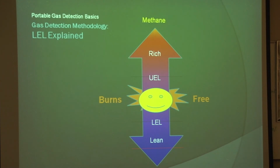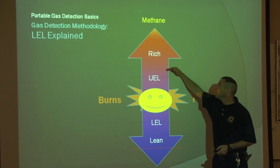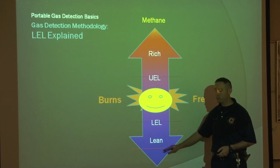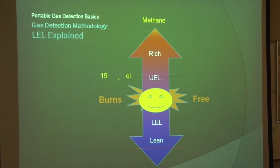So if we look at methane, if we're above our UEL, we're too rich. If we're below our LEL, we're too lean. And if we're in between, it burns free and it's happy. But at any point, if you're above the UEL and you're too rich, you're going to have to come down through your burn zone to get to your LEL.